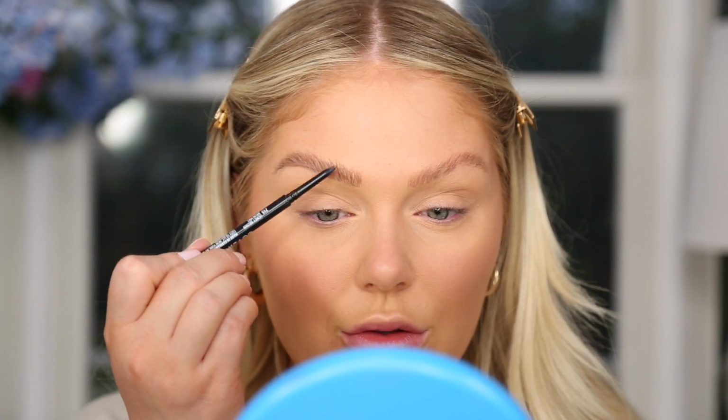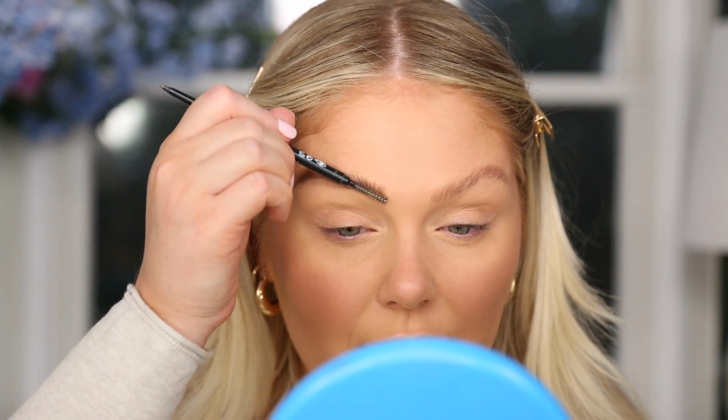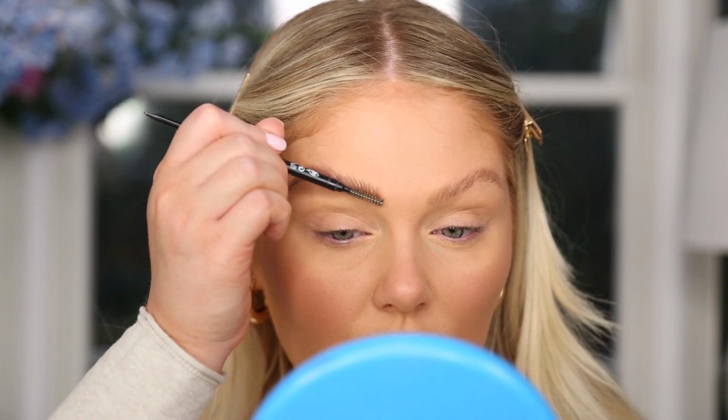And this is also a lot faster, so that's helpful. So I just do those little flicking motions, then I'll go into the spoolie on the other side and spoolie everything out so that there aren't any harsh lines.